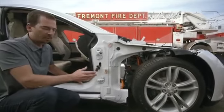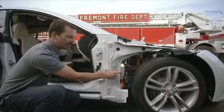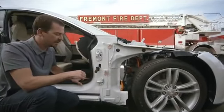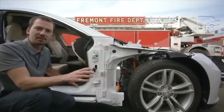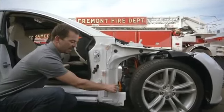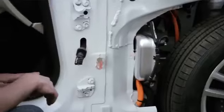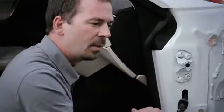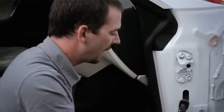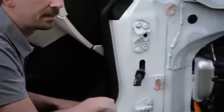Instead, what we're going to do is cut as far through the pillar as we can, without getting into the DC to DC converter. Keep in mind, in the Model S and in many electric vehicles, the high voltage cabling actually runs through the rocker of the vehicle. So if we choose to push off the rocker for our dash displacement, we want to monitor that rocker to make sure that it does not crush down onto the high voltage cabling.